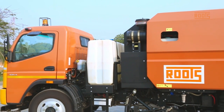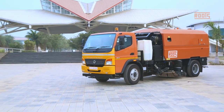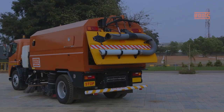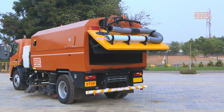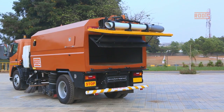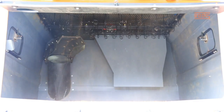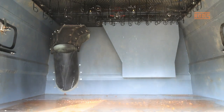An uninterrupted cleaning is ensured by the auxiliary lamp that helps to avoid the risks during absence of light. The RSR 6000 also has a large hopper capacity fitted with a dust suppression system and grab hooks to keep the debris within the hopper.